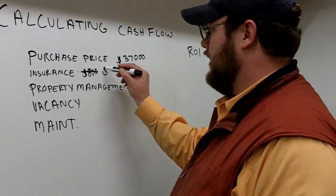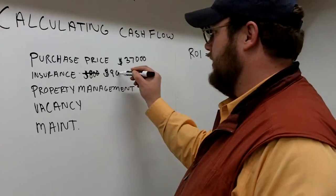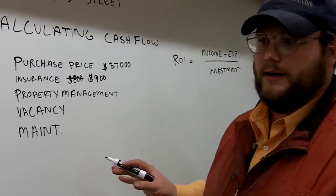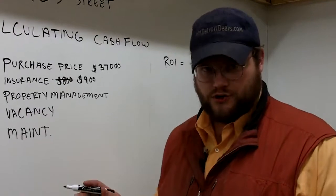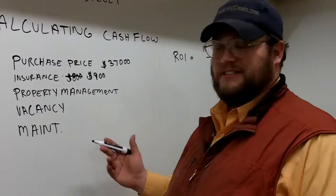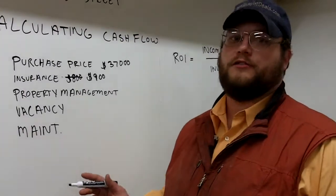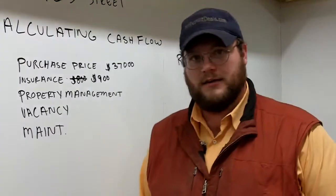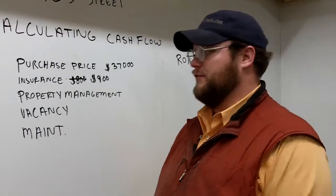I'm going to bump this up for the time being to $900. And the reason why I'm doing this is when you're looking at these things and you're looking in the future, you need to ask this question: are insurance rates going up or going down? They've been stable, at least in Detroit, for a little while, but it looks like they're about ready to go up again. So I'm just going to add a little bit extra onto that just in case. So I'm thinking in the future.